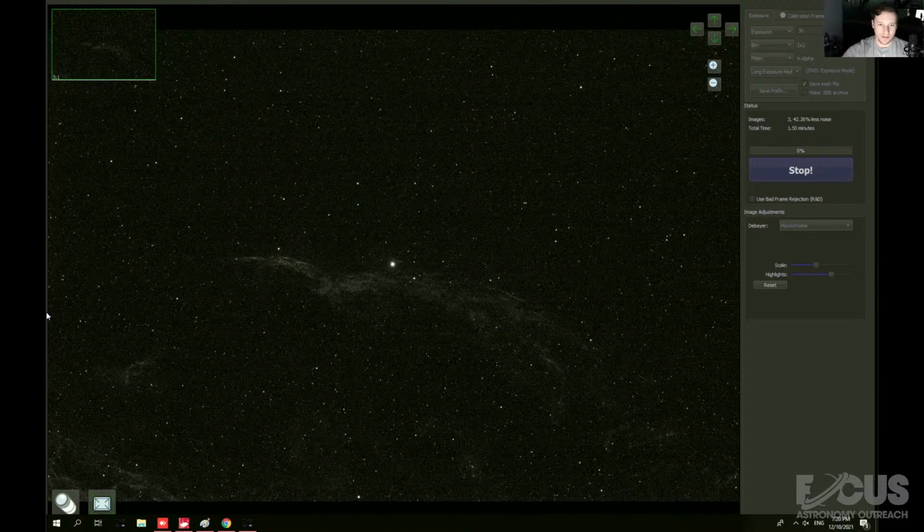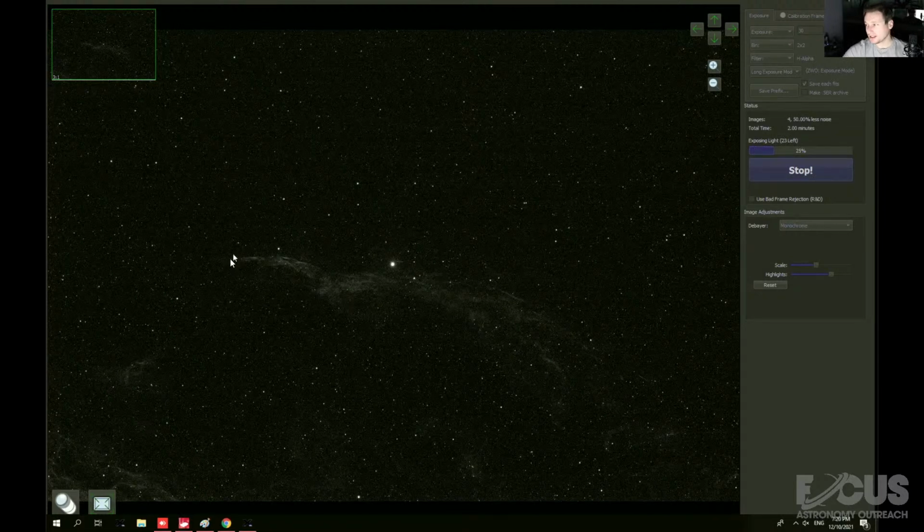The particular part of the Veil Nebula that we're on right here is called the Western Veil, or the Witch's Broom. You can kind of figure out why. It does look a lot like a witch's broom, which is kind of neat. And we are using our hydrogen alpha filter, which eliminates everything except a very deep portion of the red part of the spectrum, which happens to be a particular wavelength of light that this nebula emits heavily in.